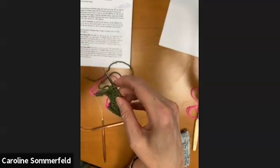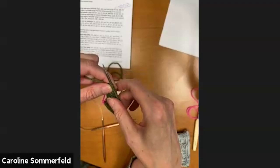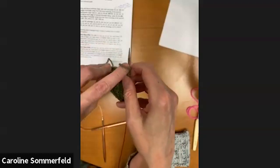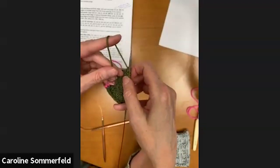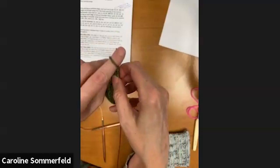I have noticed when doing sweater underarms, if you don't do a backwards loop properly, then what happens when you go to knit them is it just all falls off the needle. So a backwards loop will hold itself in place. And like I say, the easiest way to do it is put the yarn under and over your forefinger, and then just flip the loop onto your needle. So that works really well.